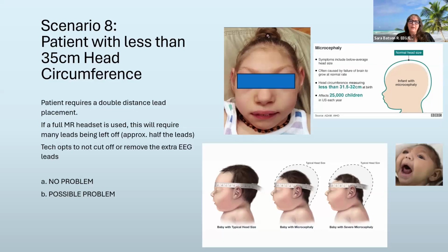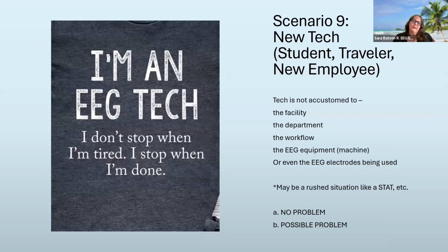And the last one, I'm sure none of you can relate to, and that is, you've got a new tech or a new student. Maybe that new tech is a traveler or just a new employee in your facility. Maybe the tech even was sent over from another facility to help you out because you were short staffed and they were able to spare somebody.